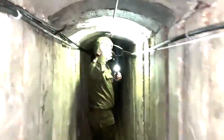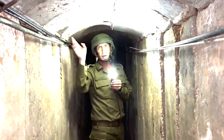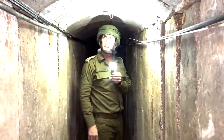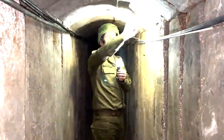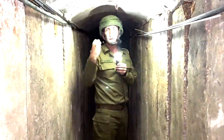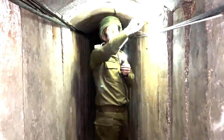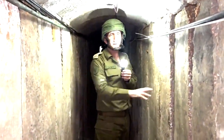This is a unique signature of the arches. The arches are a unique technique by Hamas building the tunnels. It's something that was designed in the last 15 years. Every area where we see arches, we understand that it has a tunnel next to it. This is how we revealed some of the tunnels, so it's a unique structure of Hamas tunnels in the last 15 years.